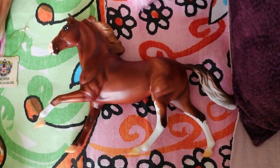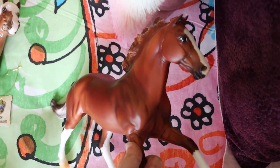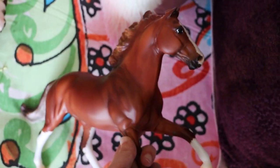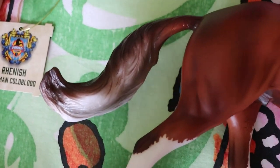My absolute favorite store special, actually. So this is Chardonnay. He is on the Flesh mold. He has a really nice color. I love his color. His markings are actually so cool and they're chalky as well. Also, I love his tail, look at that tail. There's so many colors in it, it's so cool.